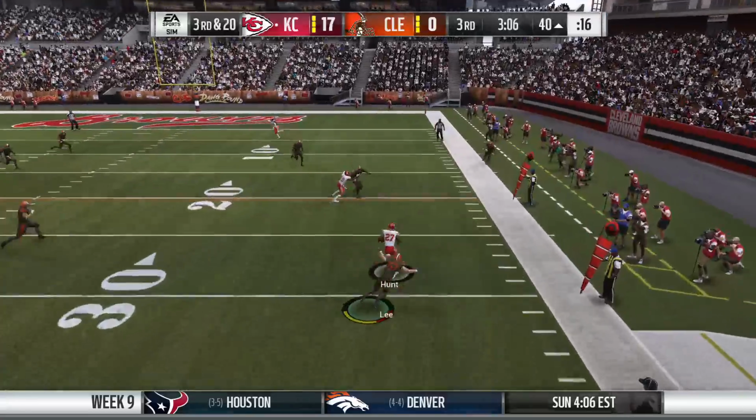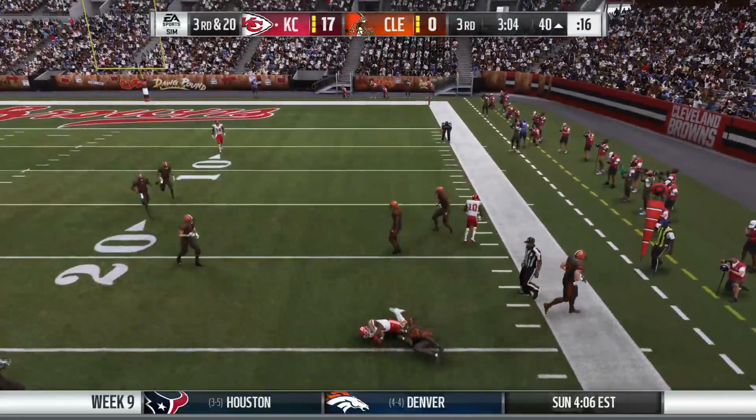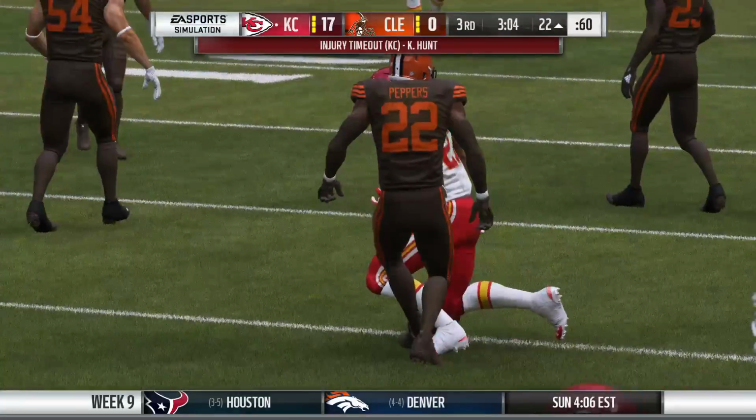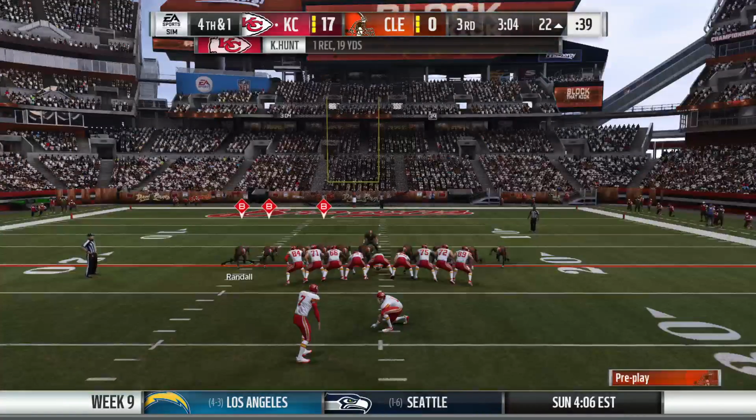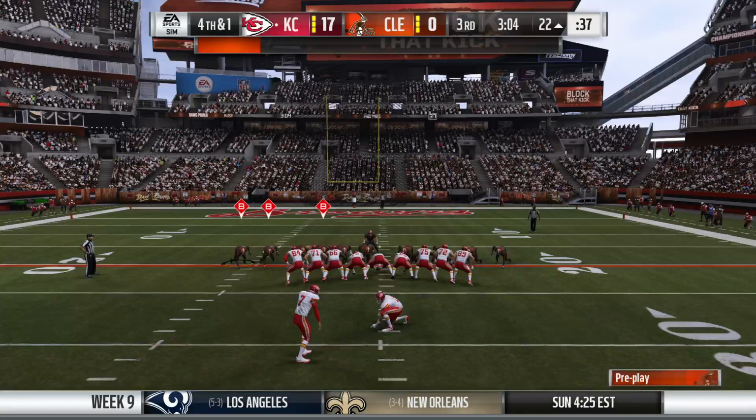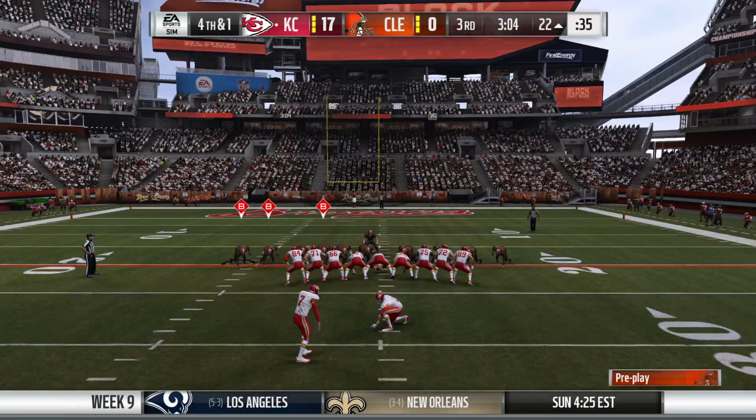He'll leave it for Hunt, complete. And he'll be a couple yards shy of the red zone here at the 22-yard line. So out comes the field goal team now for the 2nd time here today. He connected on his first. This time it's 39 yards away.